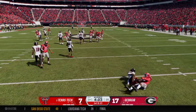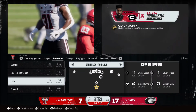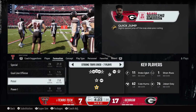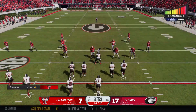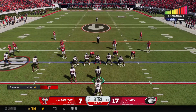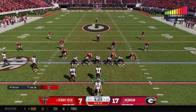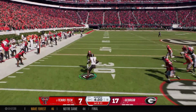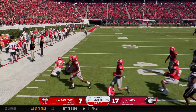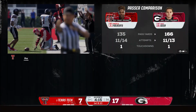And the returner brought down by the coverage team. And the Texas Tech offense is back out on the field now. Opening play of the drive, quick throw to the left. They tackle him at the 38. Solid gain. Nice play there.